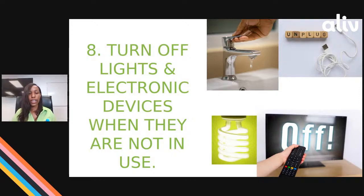Or you can even use these energy efficient light bulbs. They're a little bit pricier than your average light bulb in the store, but it'll save you a lot of money on your electric bill. They typically last longer, and you're also helping out the environment. So you win at the end.